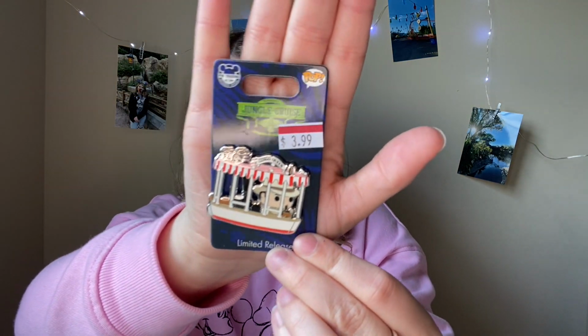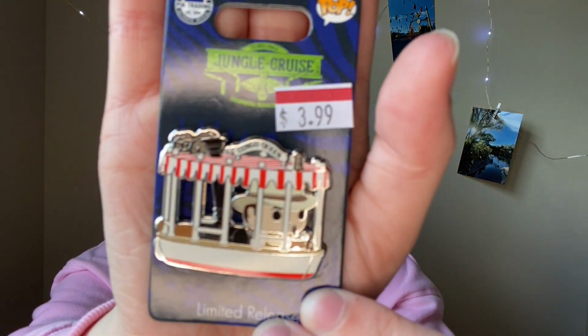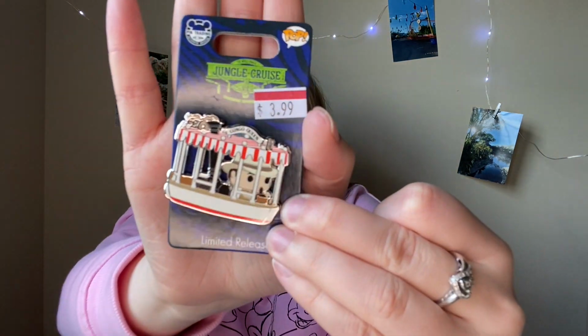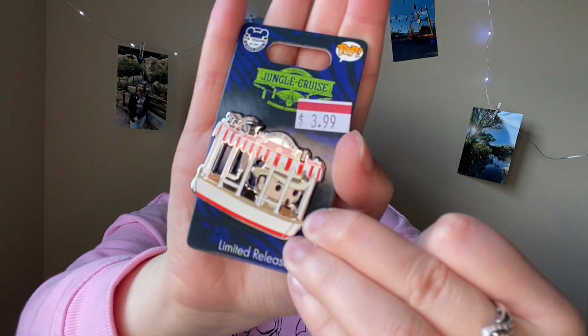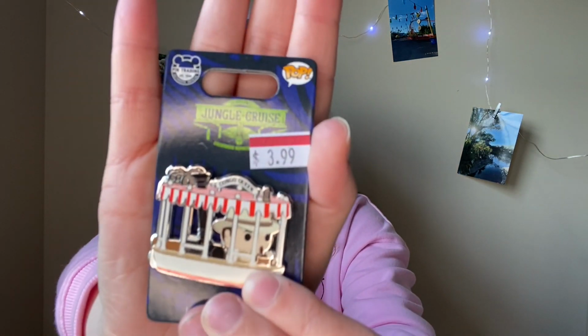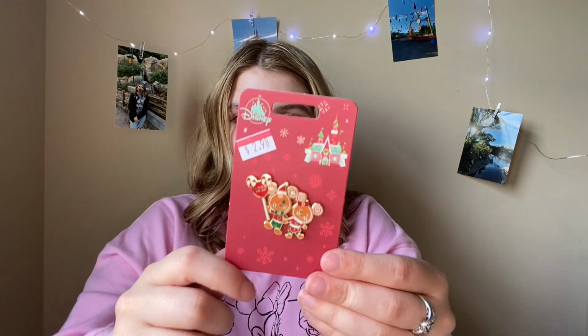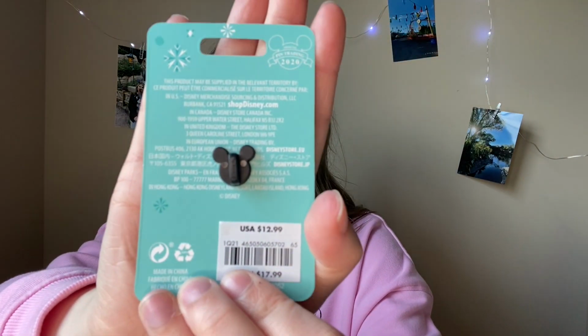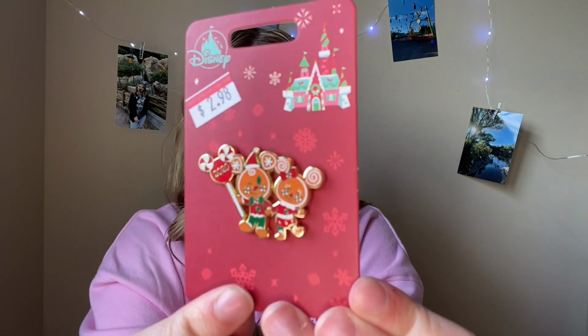Next pin I purchased is this Jungle Cruise pop pin. I've honestly never seen this before, and here it is. It was $3.99, and on the back it says it was originally $15.99. Here it is again. I just had to have it for $3.99, and then it says Congo Queen on it. So that's that pin. We have two more pins, and these are the Mickey and Minnie gingerbread like Christmas guys. These are $2.98, originally $12.99, and they're so cute.